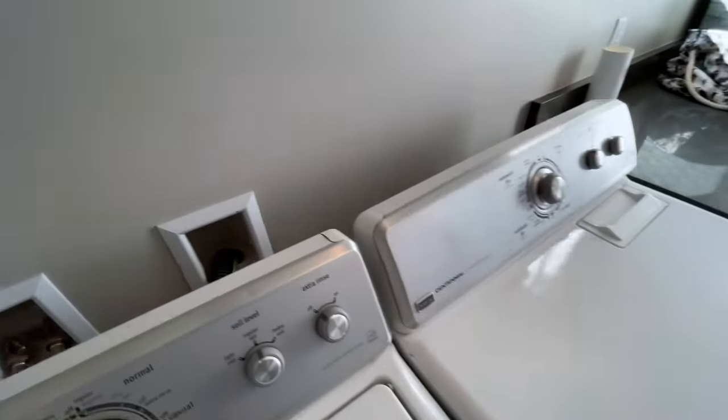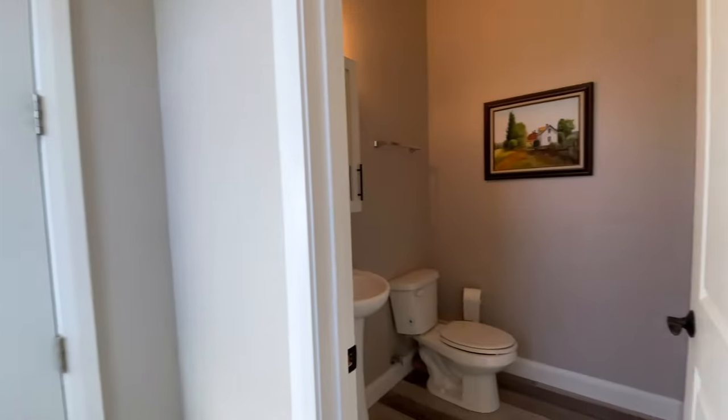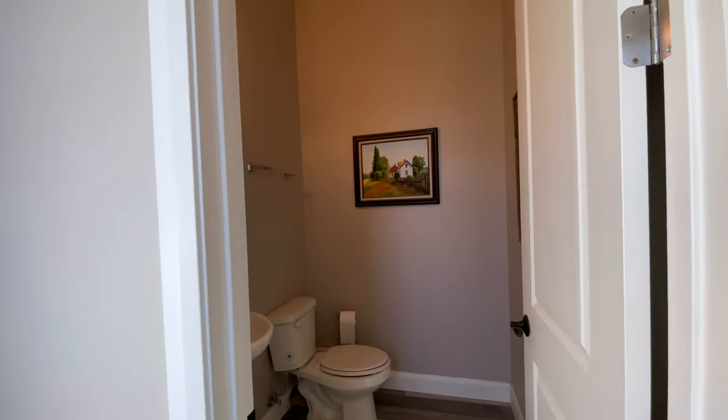Looks like it has an electric dryer. There's a powder room right off this entry. And that door takes us out into a two-car garage.